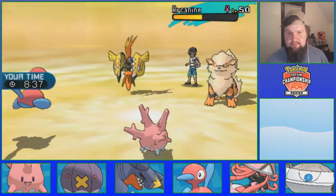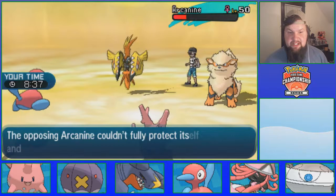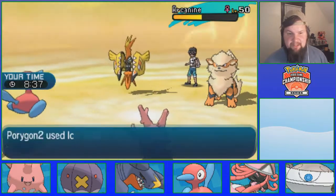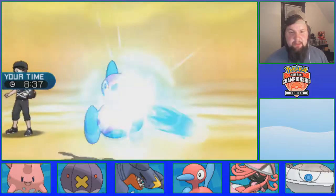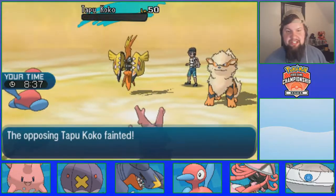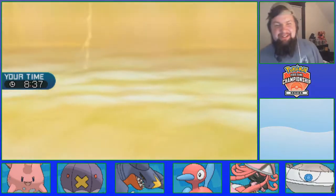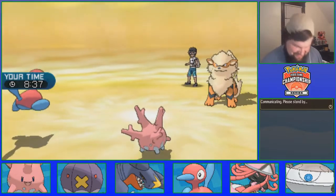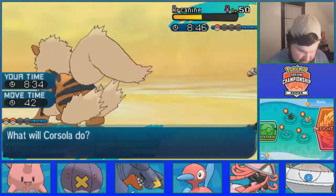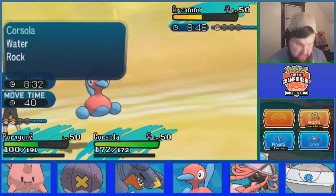Yeah. Damage! That still does so much behind the Protect. That's crazy. He does have this berry, though. Come on, P2. You got this. Boy! Ooh, I was like, ooh! I was clenching my butt cheeks real good on that one. Alright, so now I should just be able to Thunderbolt the Arcanine, and I'm going to Liquidate with the Corsola.